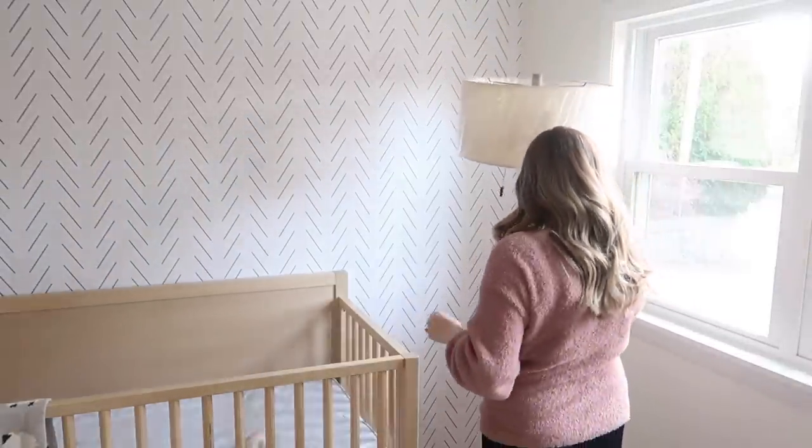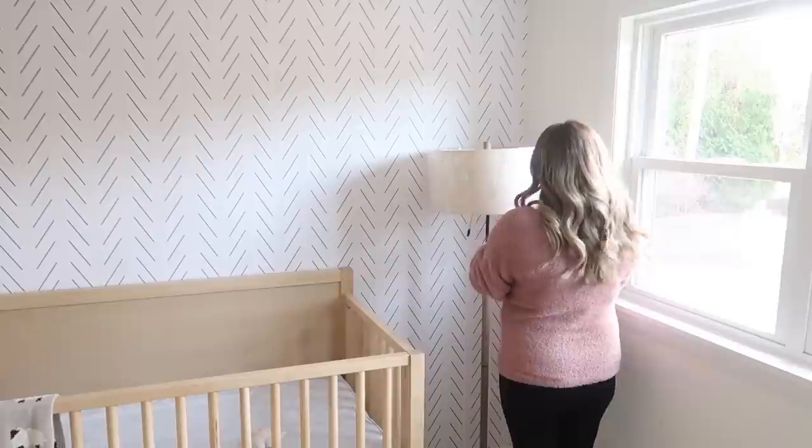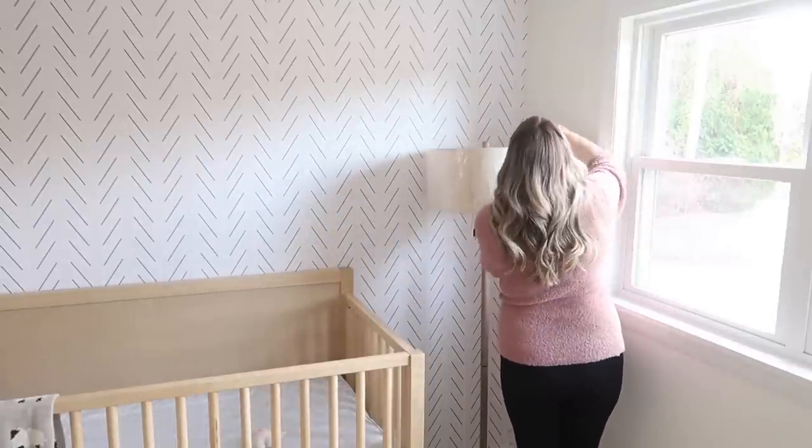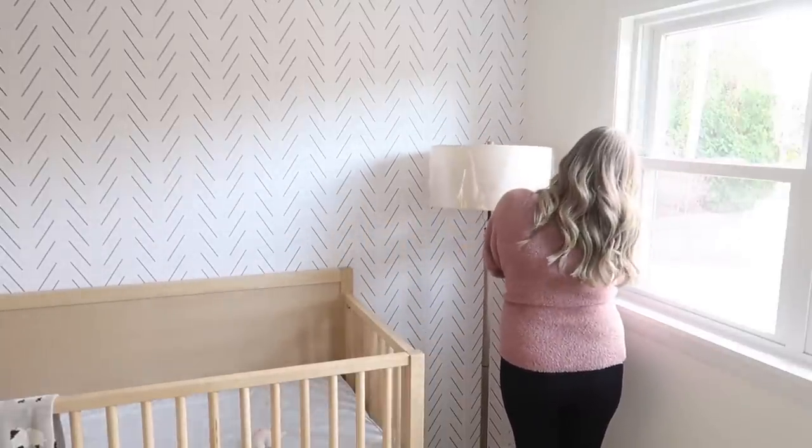This lamp came from Target. I originally thought we would put a flush mount light on the ceiling, but I ended up deciding on a lamp for now to save us some money.